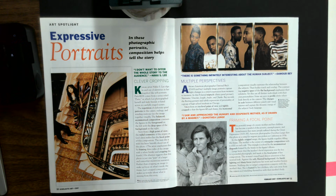Taken from an eye-level point of view and tightly cropped so that the figures fill each frame, this horizontal composition visually expresses the relationship between the subjects. Their bodies touch and overlap. The contrasting negative space of the flat background emphasizes their solidarity. Yet they are all distinct individuals with their own personalities. Some are seen in profile, while others look directly at the camera. The changes in scale between different panels add visual interest and capture the dynamic energy of the subject's body language.